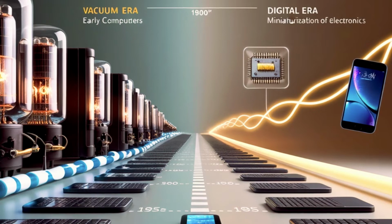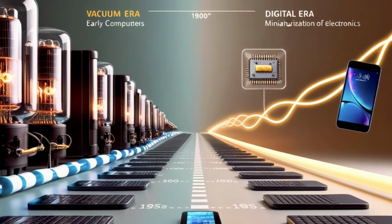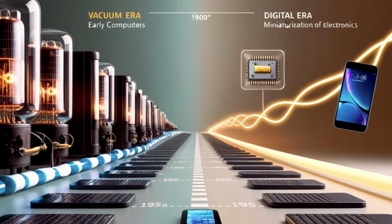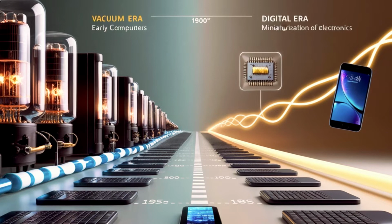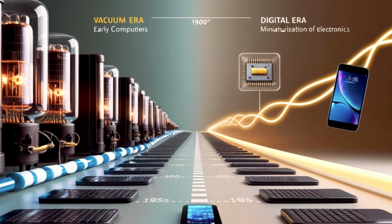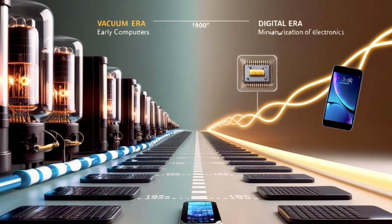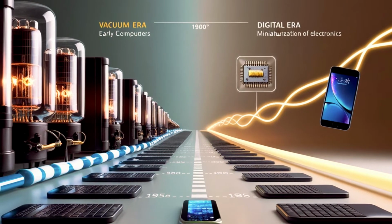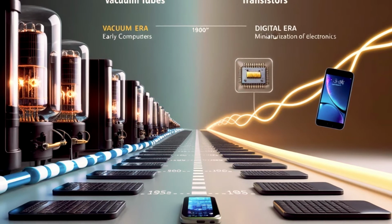Why transistors are revolutionary. Before transistors, we relied on vacuum tubes for similar tasks. These were bulky, fragile, and consumed a lot of energy. Transistors, on the other hand, are tiny, durable, and efficient. This breakthrough allowed engineers to build smaller, faster, and more reliable electronic devices, paving the way for the digital era.